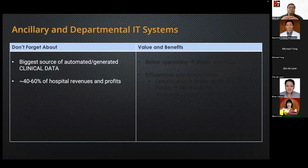It's easy to identify because these ancillary services are one of the biggest sources of revenue in the hospital, and it is also the biggest source of clinical data. Automated and generated clinical data. CBC pa lang, mapupuno ka na ng papel. CBC, urinalysis, fecalysis, blood chem, x-ray. Even the diagnostic centers, napupuno sila ng data. Just imagine the number of data na napupuno din sa mga ancillary services.